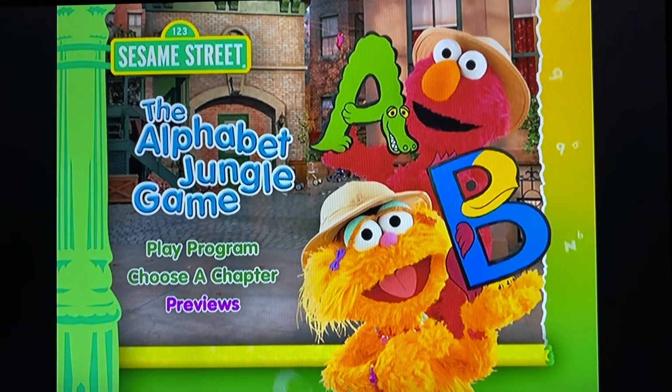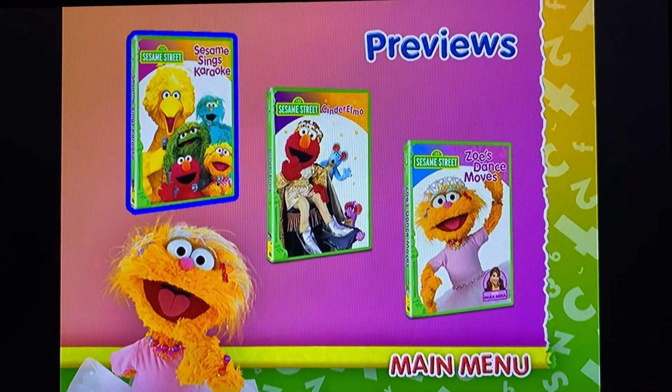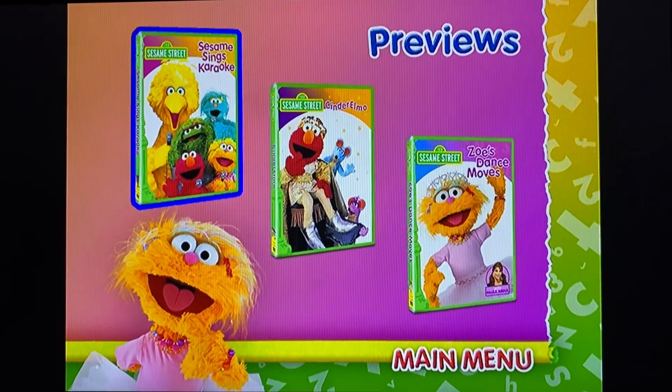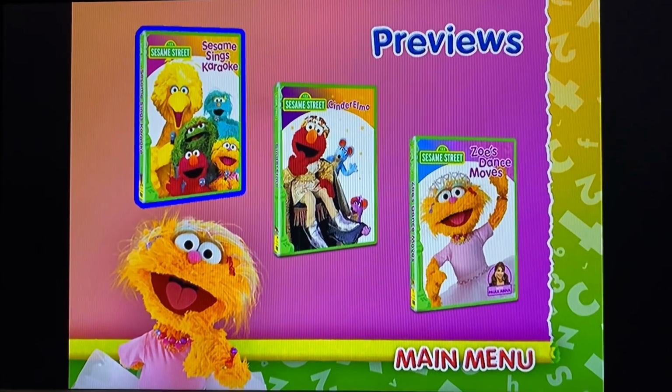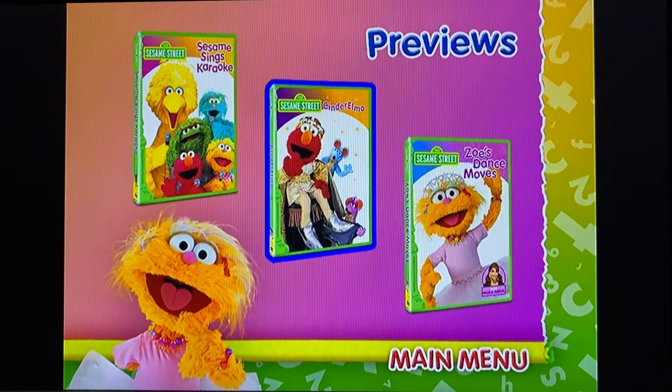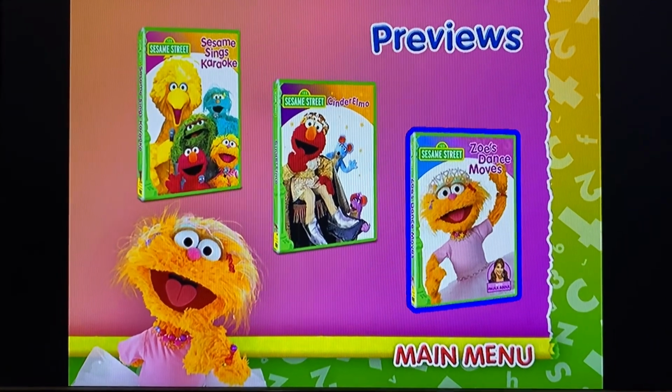Now let's go under previews. The previews for the Alphabet Jungle Game's reprint consist of Sesame Sings Karaoke, Cinder Elmo, whose reprint I have, and Zoe's Dance Moves.